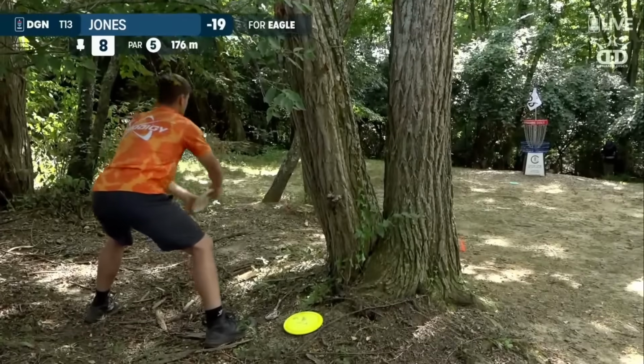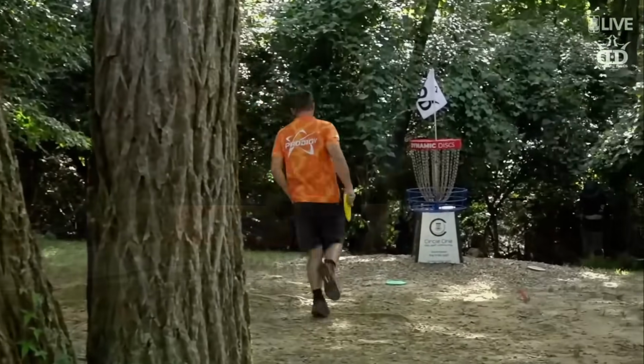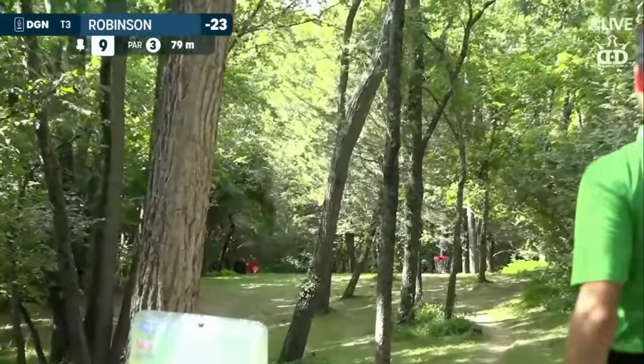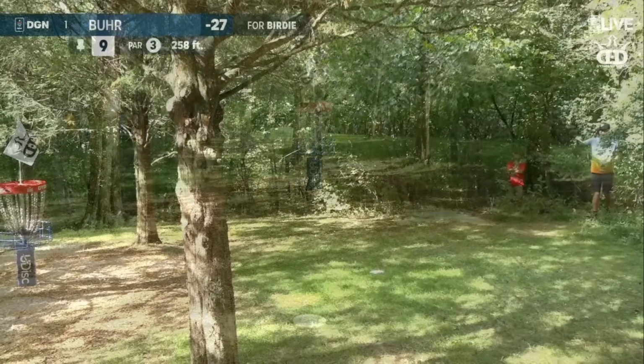Knock a man like he's been doing this round, but for some reason took it to a knee. Kevin Jones looking for eagle. Got it. Grouping up there. Did you see it? Mm-mm. Robinson. Yep, slowed down right on time. Great checkup. Burr for birdie.